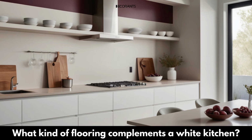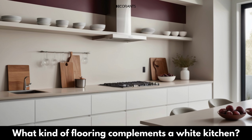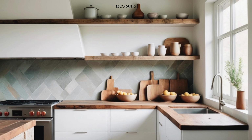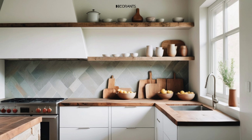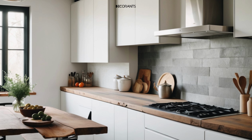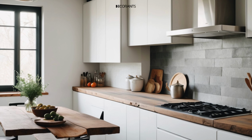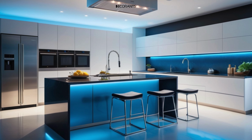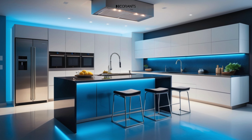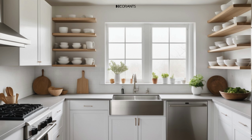What kind of flooring complements a white kitchen? The ideal flooring for your white kitchen depends on several factors, including your desired style, lifestyle, and budget. Here's a breakdown of popular options to help you decide. Lightwood floors, classic and timeless. Lightwood floors add warmth and create a sense of spaciousness. They pair beautifully with white cabinets and countertops, creating a bright and airy feel. However, lightwood floors can show scratches and dents more easily, so consider your lifestyle and how much foot traffic the kitchen receives.